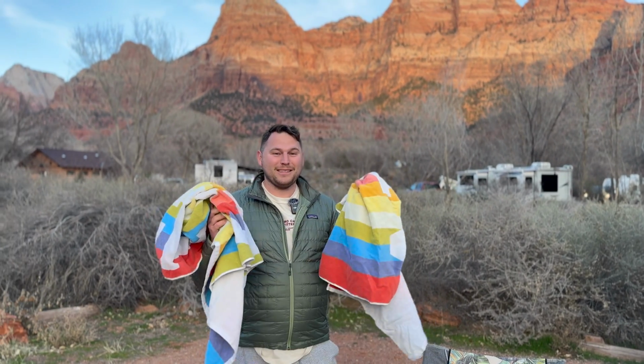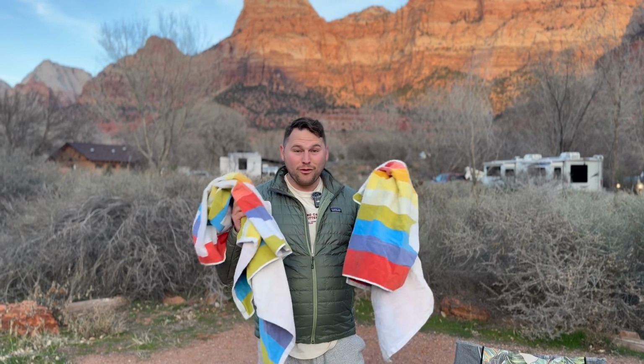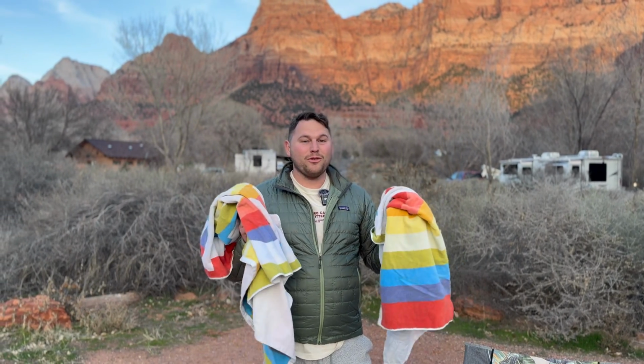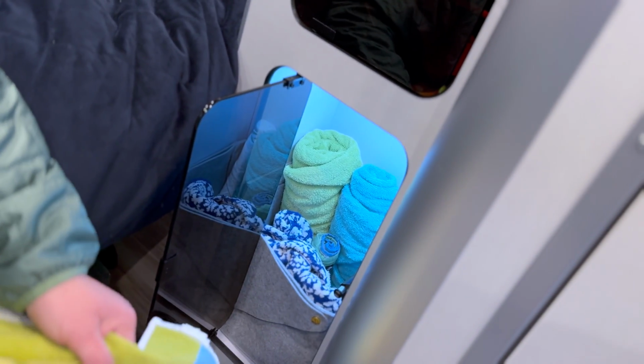Who wants to put this in their camper? I'm gonna show you what this originally looks like in our storage because we have no room really for towels. So I'm gonna show you another reason why to get this towel. This is what our traditional towel drawer looks like. As you can see, not much room in here.